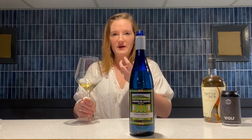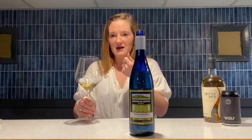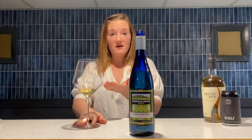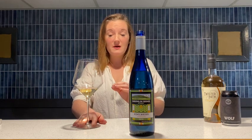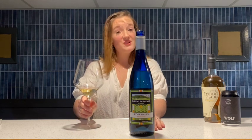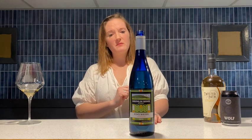It doesn't make it cloyingly jammy or... I don't know where I'm going with that, but it's good. If you are a fan of sweeter white wines, I would highly recommend this. I don't have mine chilled, but I bet that this would be particularly good at a cooler temperature. Yep, I'm impressed. I can see why it's won so many awards. Cheers, Drumlin Ridge. I'm excited that this is now open in my fridge.